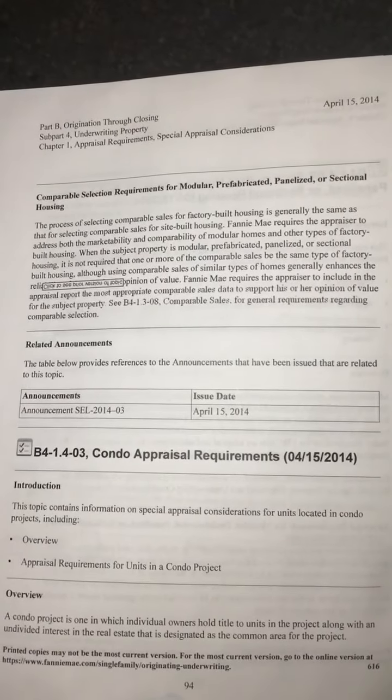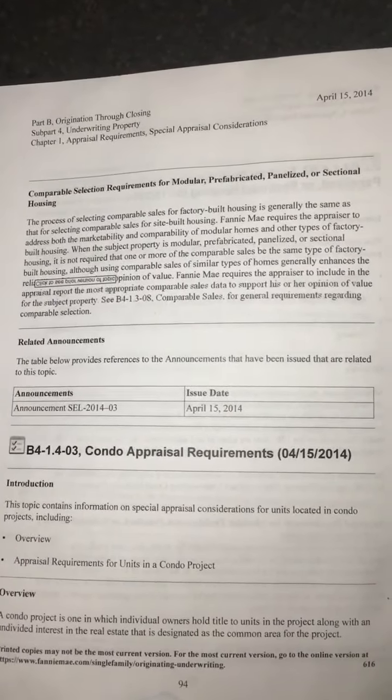The process of selecting comparable sales for factory-built housing is generally the same as that for selecting comparable sales for site-built housing. Fannie Mae requires the appraiser to address both the marketability and comparability of modular homes and other types of factory-built housing. When the subject property is modular, prefabricated, panelized, or sectional housing, it is not required that one or more of the comparable sales be the same type of factory-built housing.